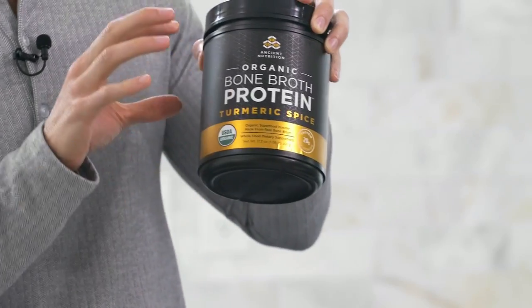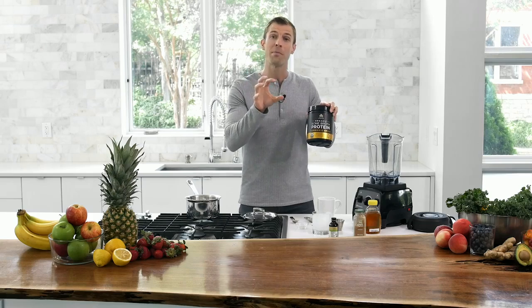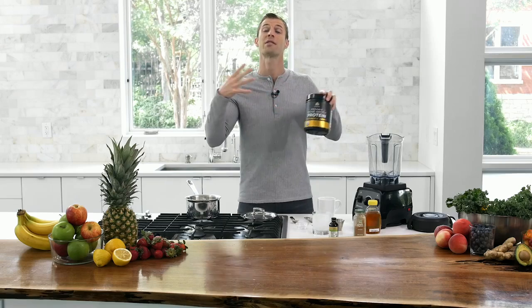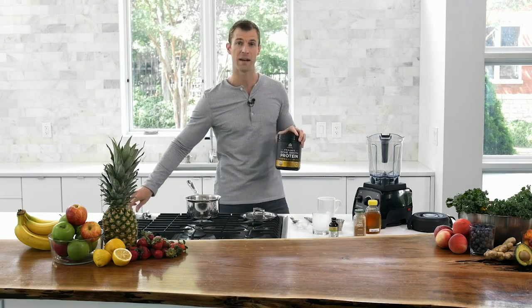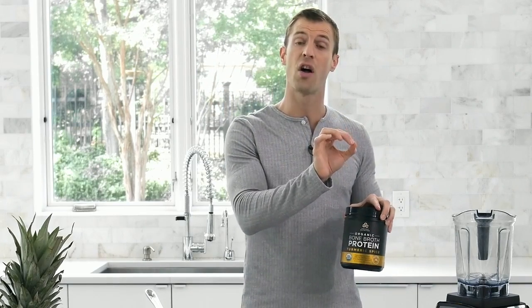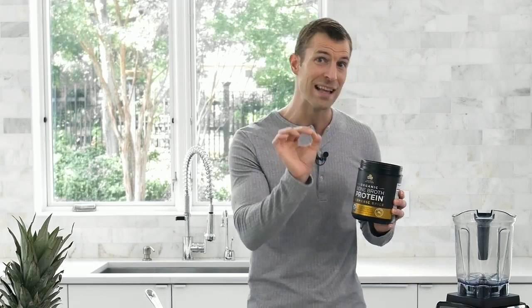I'm going to add in this organic bone broth protein turmeric spice. Now, the secret here is this not only contains turmeric, this contains, remember what I said earlier, warming spices combined with fat help certain compounds get dispersed throughout your entire body. In fact, there was a study done, and they found that when people consumed turmeric along with a warming spice like black pepper, it caused it not to only sit in the digestive tract, but to get spread throughout the entire cardiovascular system via your bloodstream.